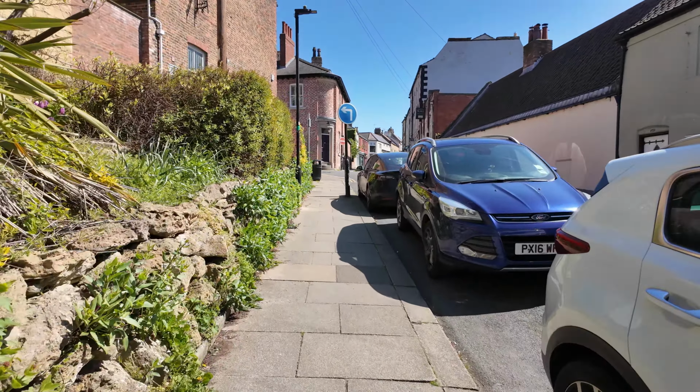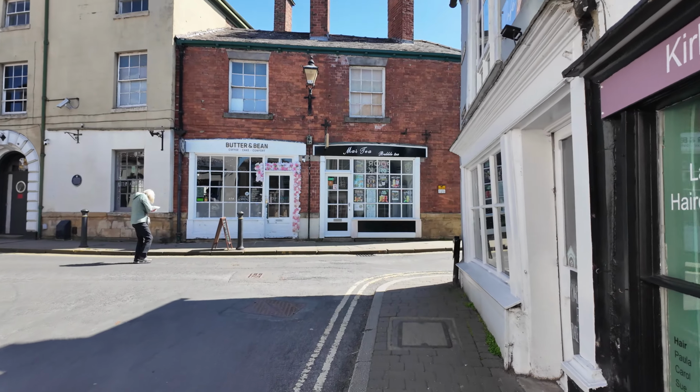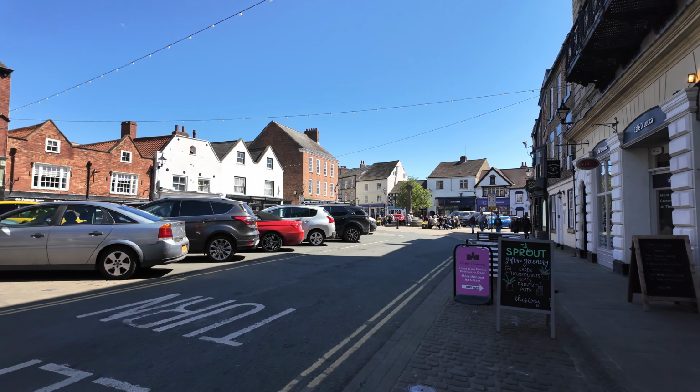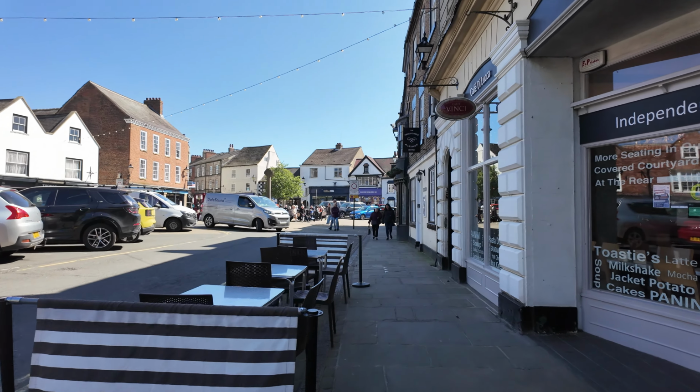I've no idea where I'm going. It's a lovely day. Don't mind being lost. It's just when it's raining, when you want to be somewhere else, anywhere but outside and lost. There we go. This looks like the market square bit. A proper old school Yorkshire town. Beautiful.